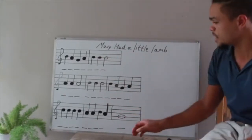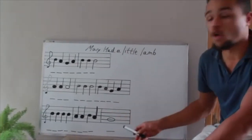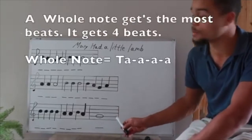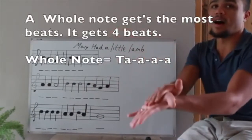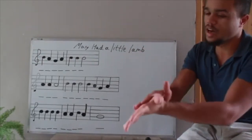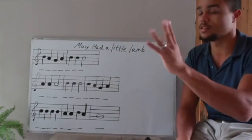Ta, ah. For this last note, this is the big daddy of them all. He gets all 4 beats, and he's called a whole note or a semibreve. He goes ta, ah, ah, ah. So your hands stick together for 3 and they clap for 1. That makes 4 beats in total.